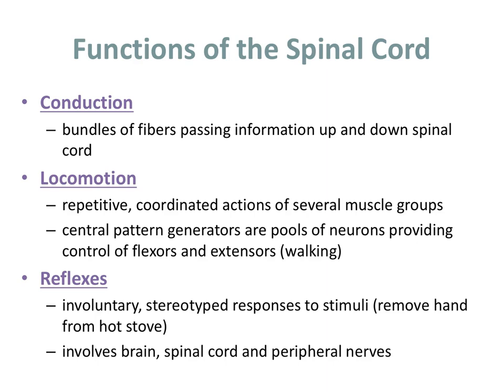The functions of the spinal cord include conduction, taking signals from the body to the brain and from the brain to the body, and we do this along bundles of fibers, which we call tracts. These pass information up and down.